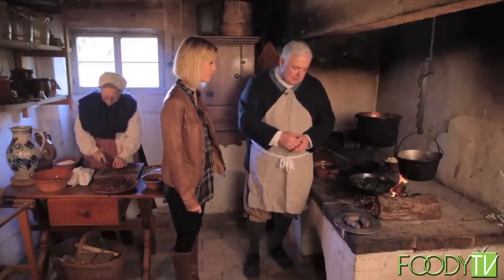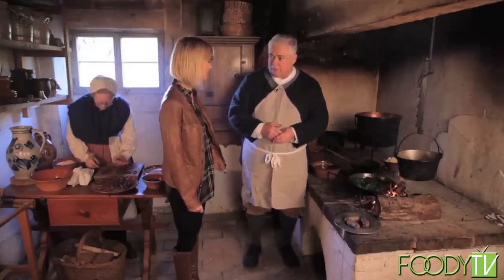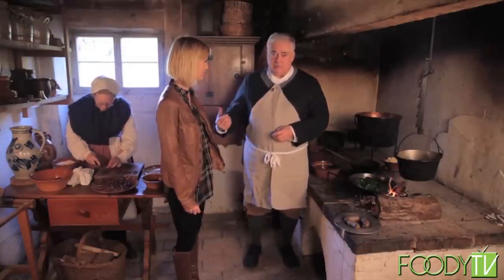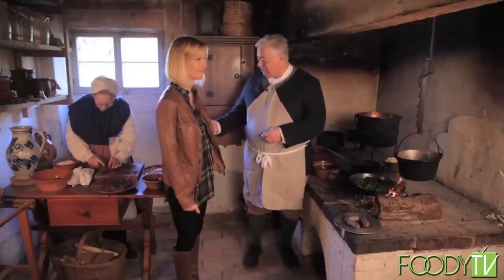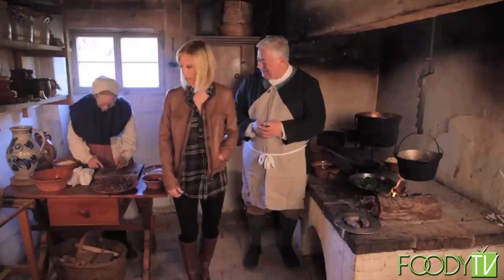And then at the very end, the third one is we're going to make liver dumplings. For that, we have to chop a lot of liver. And it's a very cumbersome chop, as you can see here. She's doing a good job. That is a lot of liver, though.